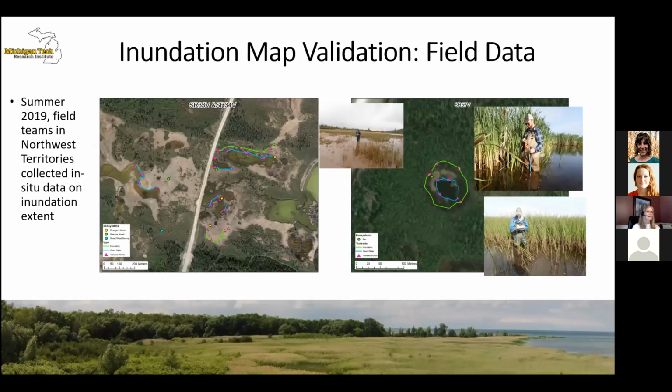And then this is just showing some field validation that we did for an area up in Northwest Territories. So an example of what we've done there, looking at the water to wetland edge and then the wetland to upland edge and trying to walk those edges. So it takes a lot of time and a lot of money.